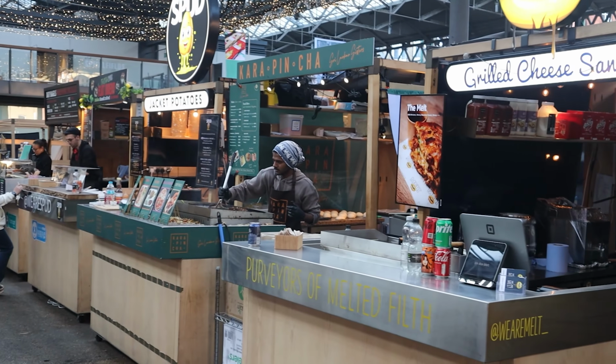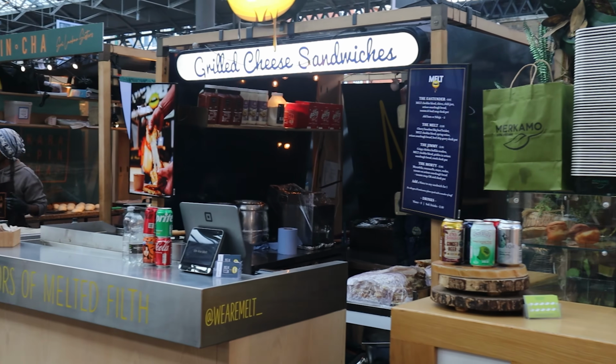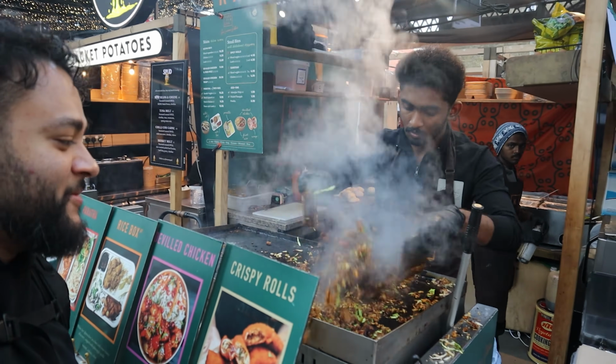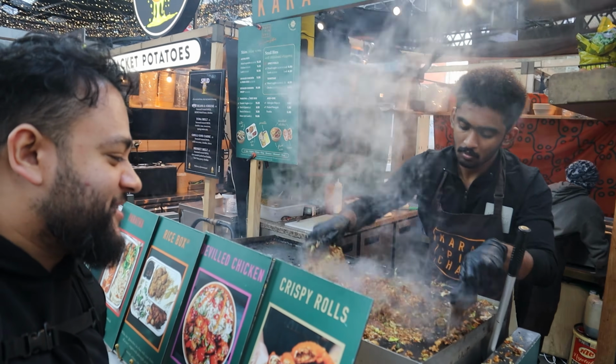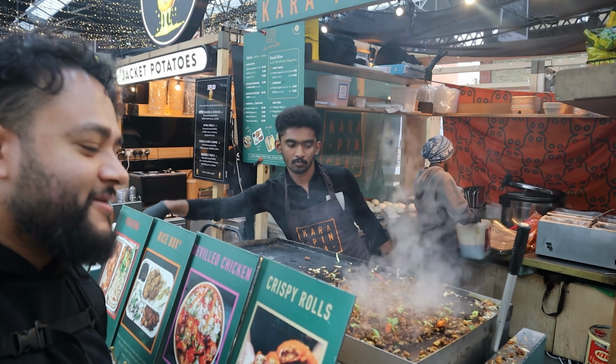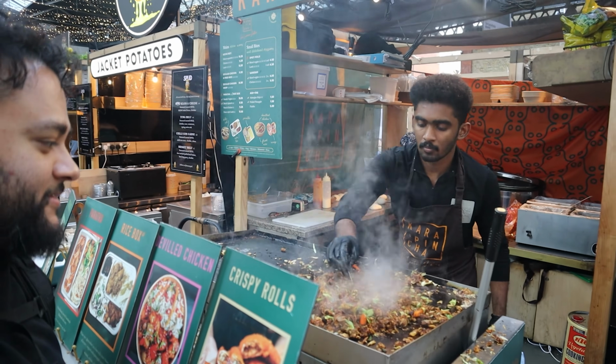Nice and small, tucked away in the middle of the market, but the food here is absolutely exceptional and a true taste of Sri Lankan cuisine. This is quite a unique cooking style here in the market. Aromas are brilliant, the smoke is coming out. You get a little bit of that char-grilled flavor that comes with it, but it looks incredible.